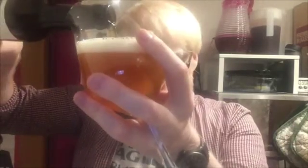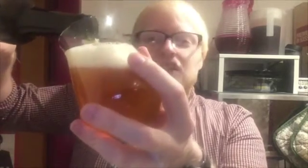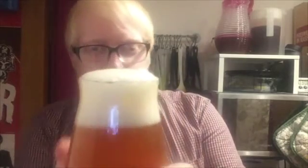Tell you what, that is pouring really, really nicely. And I know I say that a lot. Pouring really nicely, but my technique is thoroughly flawed because it's actually streaming from the side of the glass right now. Beer in a glass. Oi, oi, oi, look at all that wonderful sediment in there.